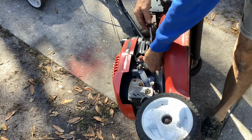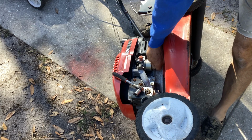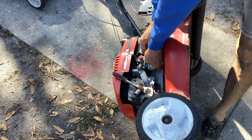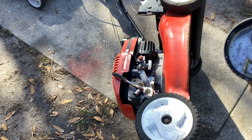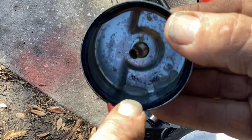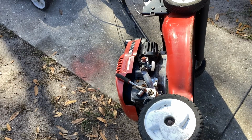So we're going to lose some gas, whatever in the bowl. But since the tank's facing down, we should be good. Okay, I see some moisture dripping down. Okay, we got water droplets.